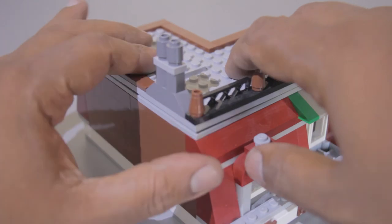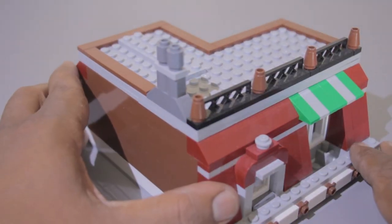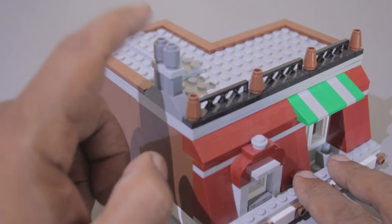The roof attaches just like the floors attach. And we have a very basic roof. Nice little fencing with the brown cone pieces on the top. I like the chimney on the side there. I thought that was really nice.